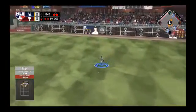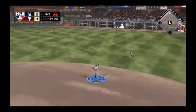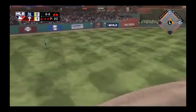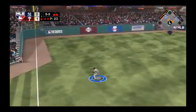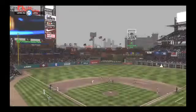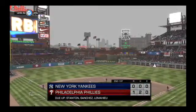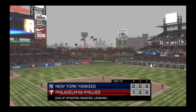Hard hit ball to second. And a base hit as the Phillies will strike first in this one. They lead it 1-0. And maybe some miscommunication there as the throw zips right by him. And now they'll get the third out here, but it won't come until the run has already crossed the plate on the play, and the inning will draw to a close.